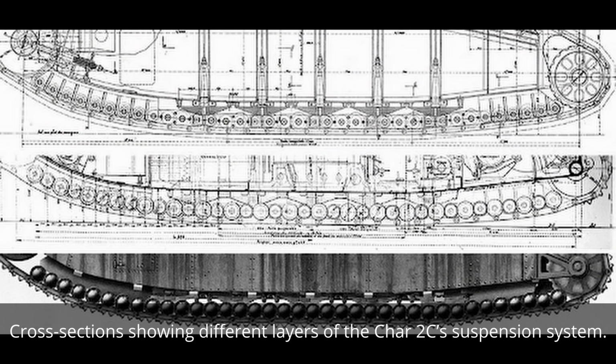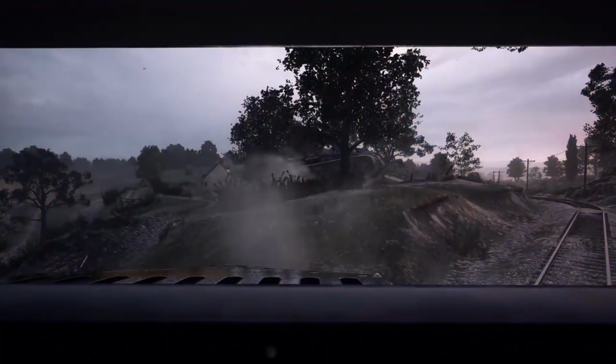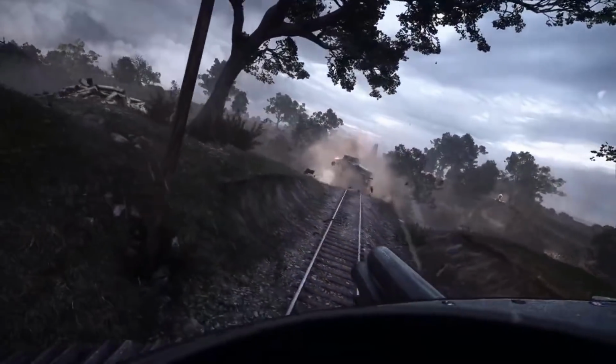The 2C suspension consisted of 24 double roller wheels spread across 6 bogies held up by leaf spring style suspension. Like the 1A, and unlike the Saint-Chamond, the tracks ran across the entire length of the hull, protruding from the front and the back so as to aid in trench crossing.